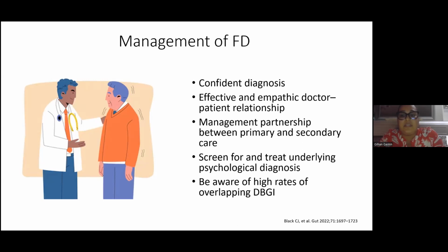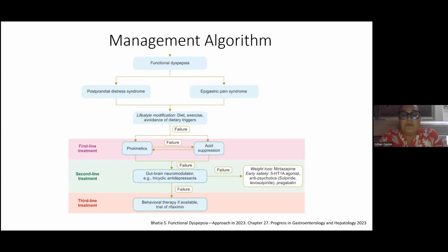And as we've said before, screen and treat underlying psychological disorders and be aware of the high rates of overlapping disorders of brain-gut interaction. When it comes to specific therapies, a stepwise approach from first-line treatments, then moving to second and third-line options is important. And just to note that the evidence is stronger for first-line options. And obviously, for second and third-line options, the evidence is a little less. So both pharmacological and non-pharmacological treatments are used in the treatment of functional dyspepsia.